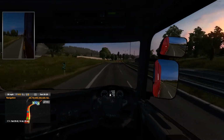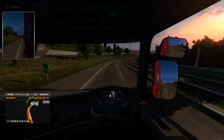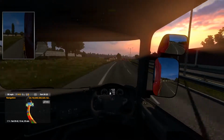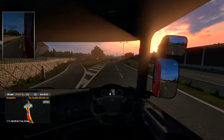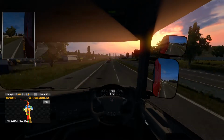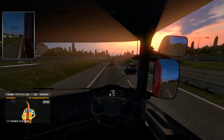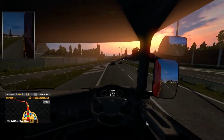Coming up to another service station, and I believe this is where we actually turn off in a bit. Just going to check my clearance there. That's good. Got lots of trucks in there getting fuel, and we're coming up to the conclusion of the M5, I think.